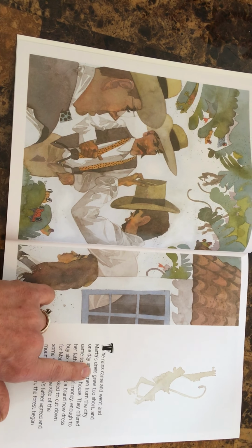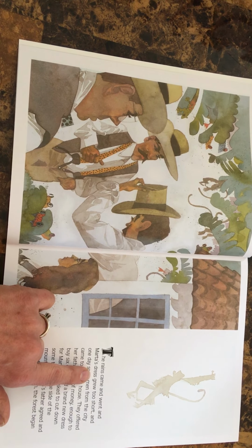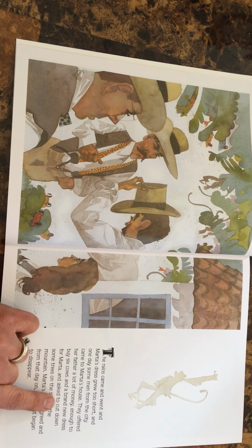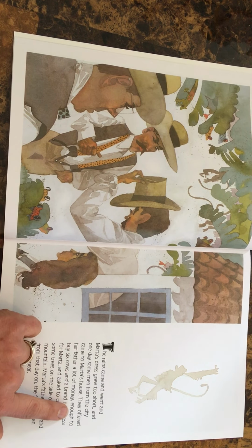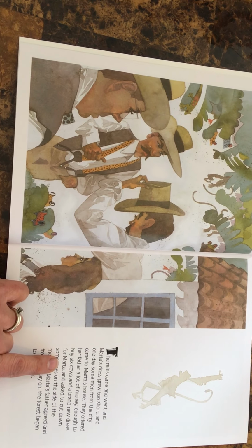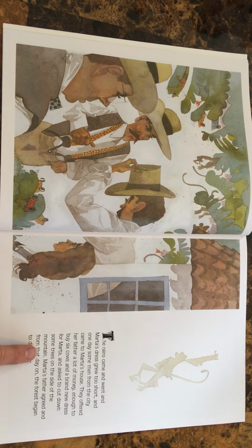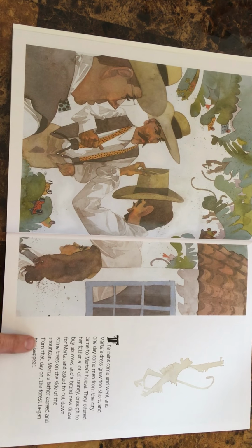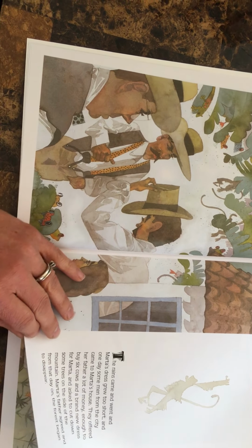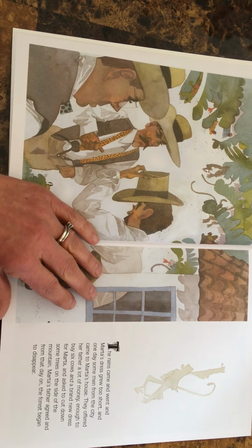So Marta's dress grew too short, or was Marta getting taller? Right? Remember, living things grow and change over time. They offered her father a lot of money to buy 6 cows and a brand new dress for Marta, and asked to cut down some of the trees on the side of the mountain. Marta's father agreed, and from that day on, the forest began to disappear. Oh, so they purchased the right to cut down the trees.